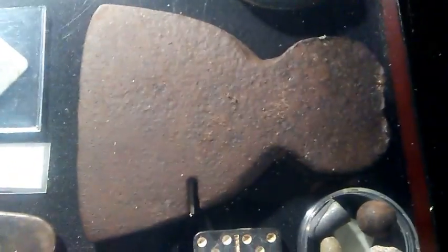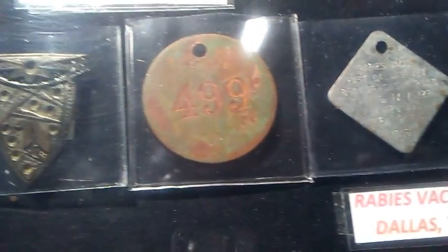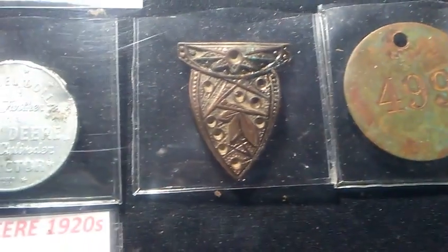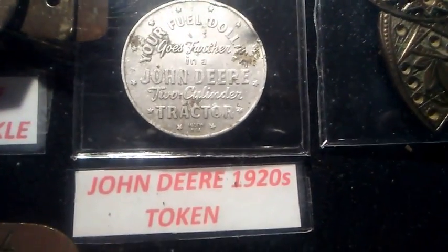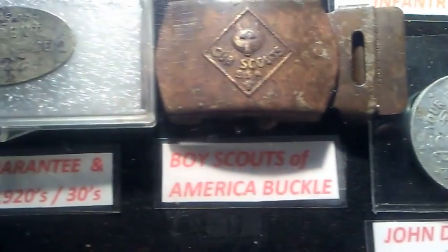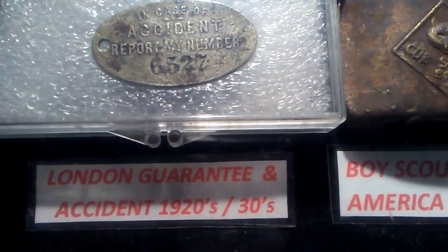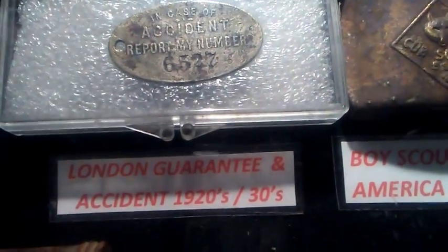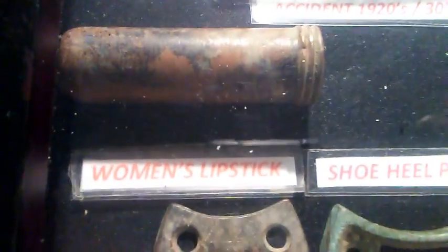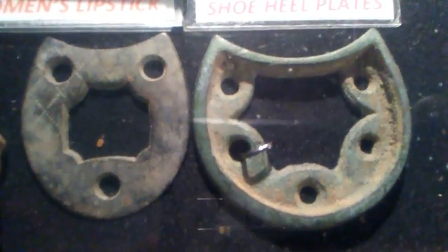A beautiful old axe head. A nice John Deere token. Boy Scouts is represented here. This is a nice one here. Very nice and unusual to find. It actually tells you what to do in case of accident. Women's lipstick and shoe heel plates.